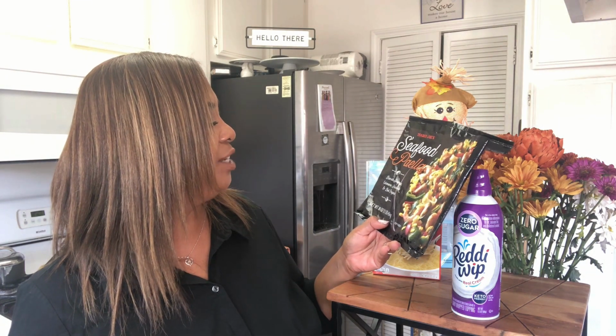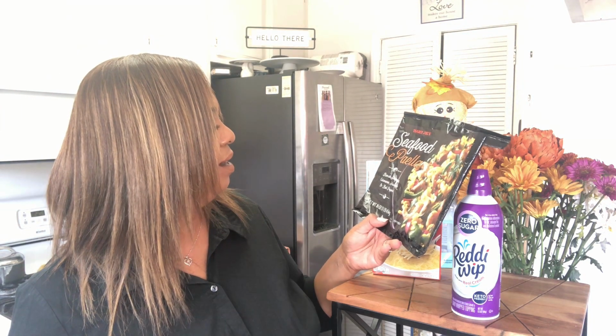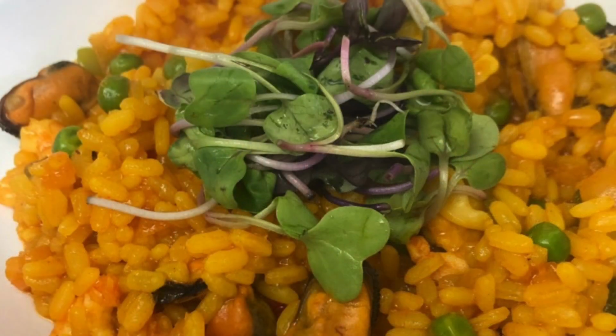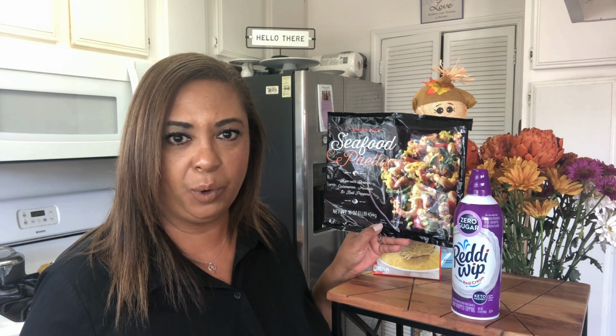It says rice with shrimp, calamares, mussels and bell pepper. Isn't that shrimp in Spanish? So it's so good. I really love it. And again, what you do is just saute it in a skillet, and it's done. You don't have to add anything to it. 4 smart points a serving.